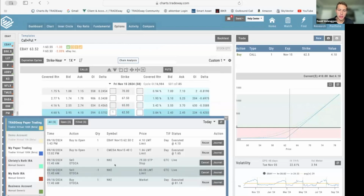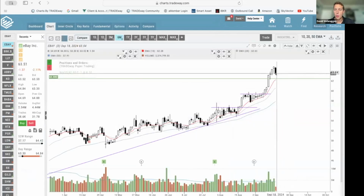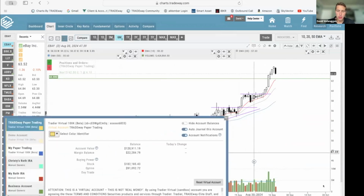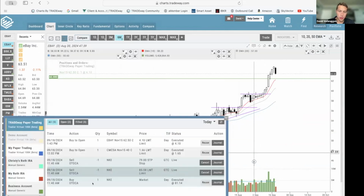And this is in a TRADEway virtual account here, and boom, we're executed at $4.10 on eBay. Now, again, this is not a trade recommendation. In fact, this is one that I was saying, hey, wait for it to pull back. It's not ready yet. But I just want to show you guys what we're able to do. And you can see it populates it now on the graph as well, on the chart there. So if I pull up my order status, again, there it is, executed at 4.10.